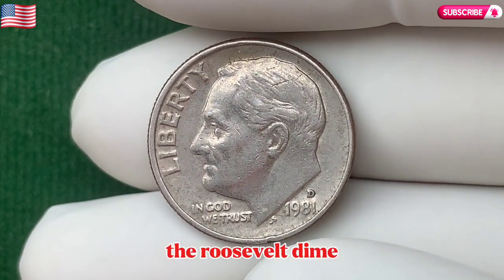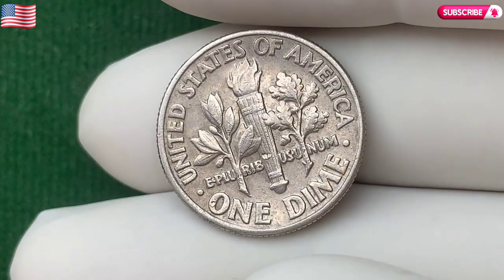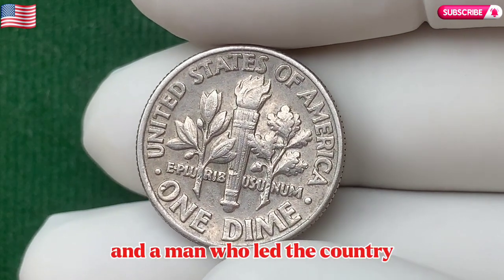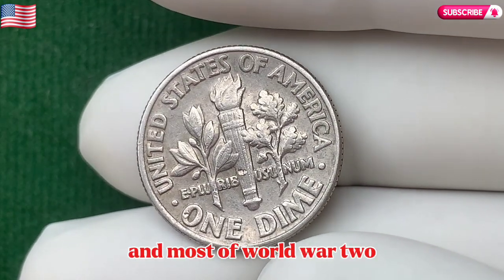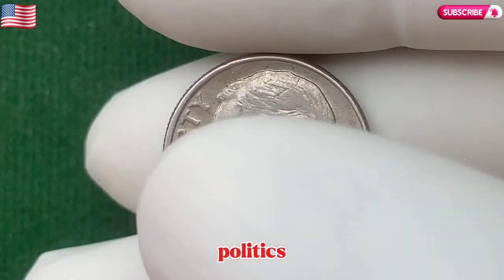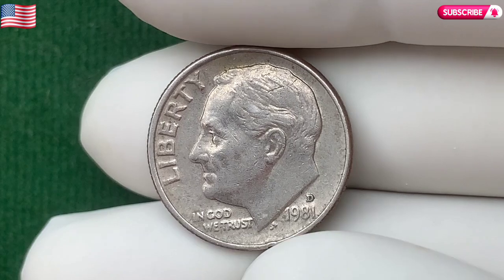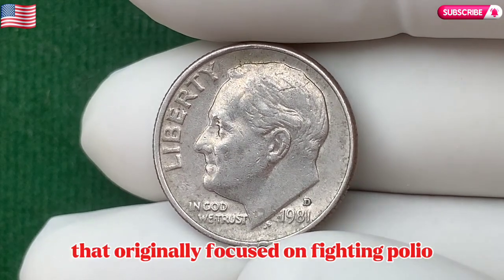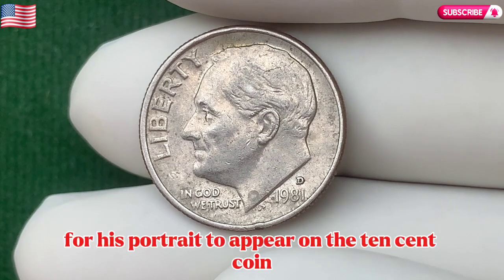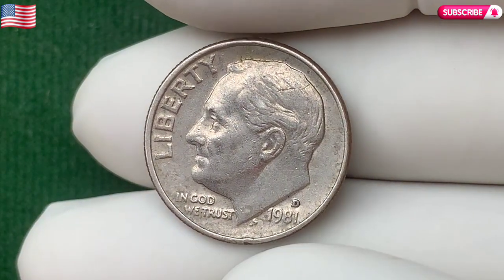The Roosevelt dime was first introduced in 1946 to honor President Franklin D. Roosevelt, the only U.S. president elected to 4 terms and a man who led the country through the Great Depression and most of World War II. But his legacy goes beyond politics. He was also instrumental in founding the March of Dimes, a public health campaign that originally focused on fighting polio. That's why it was so fitting for his portrait to appear on the 10-cent coin, a lasting tribute to a leader who helped heal the nation.